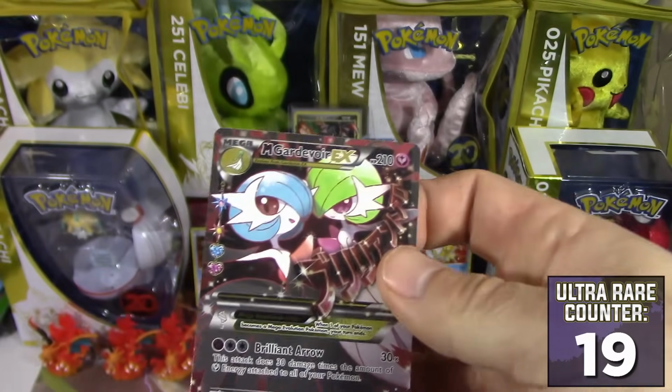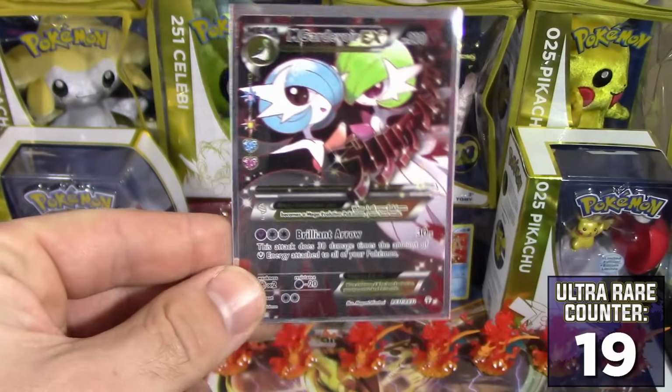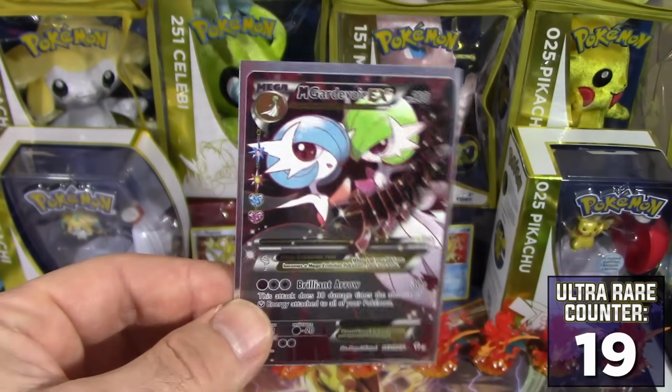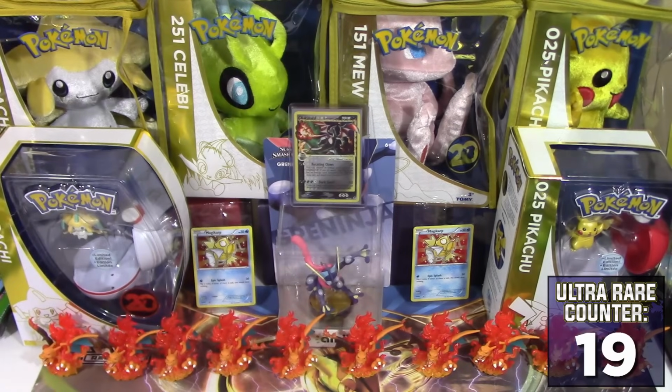Oh, squeak! What a way to close it out. Not even meep this time. It's squeak! It's squeak! My goodness, guys. This is a way to close out a video, let me tell you right now. All right, guys. That was our booster box opening of Generations. As close as you can get to being a booster box, anyways.